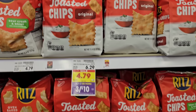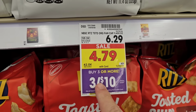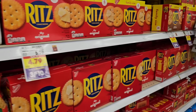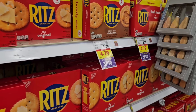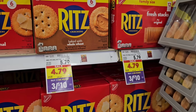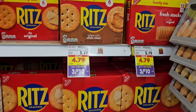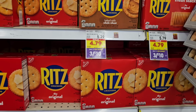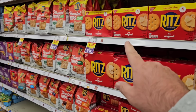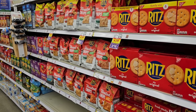So you can mix and match between the Ritz here and those Triscuit family size, kind of its own deal here. You do have to get up to three, but you can mix and match between these ones here, family size boxes of Ritz crackers. And there may be some other ones included. I don't see any around here right now, but if they have anything part of this deal on, I guess the crackers, that's the thing. You do have to check sometimes to make sure they're included with that. But usually when the Ritz is on a deal like that, Triscuit's on the same sale. Usually Clubhouse too, but Clubhouse is its own deal this week.